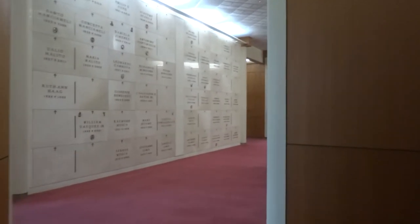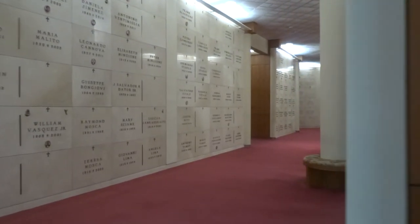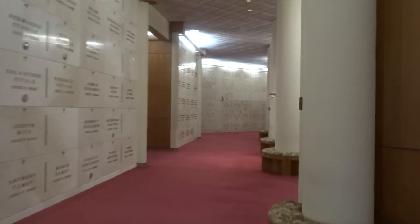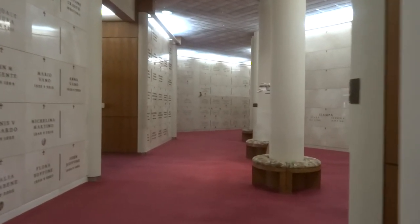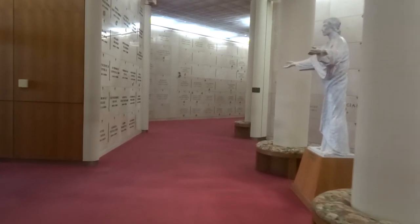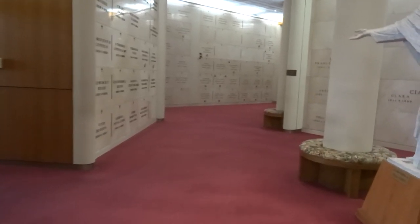This really does feel like a labyrinth. Like it's designed for me to not figure out how to get out of here. Okay, I think this is it. Yes, this is the exit that I want.